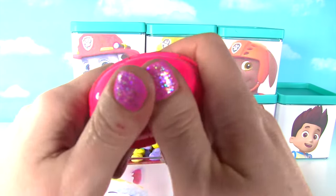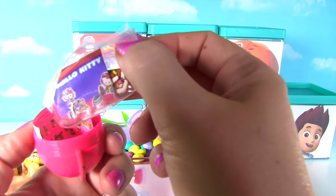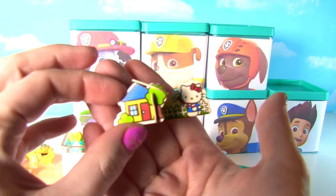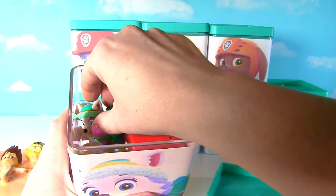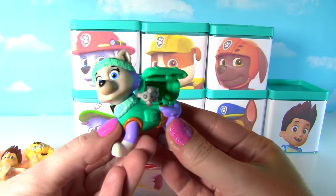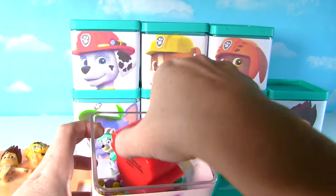Whoa. Let's see what's inside of our capsule. Whoa, it looks like a 3D puzzle. Let's put it together. Here is our super cool 3D Hello Kitty house. Look at that. Let's see if Everest has other surprises for us. Look, it's Everest. And watch what she does. Whoa. I think we have one more thing in our candy.